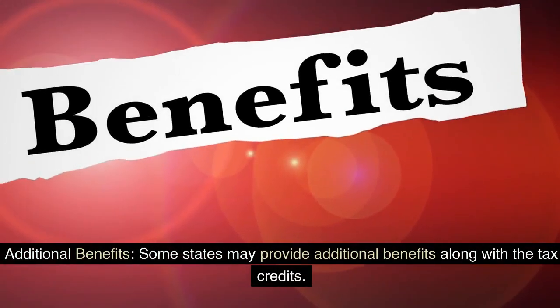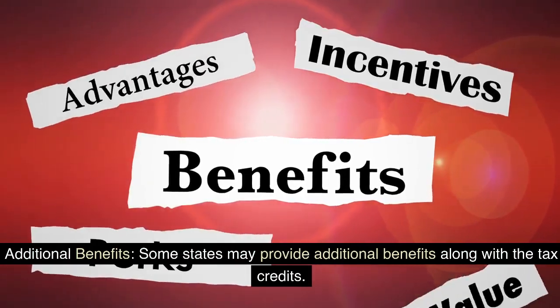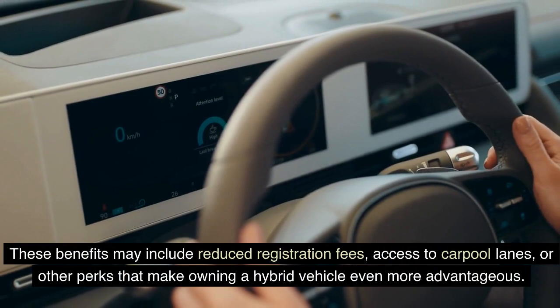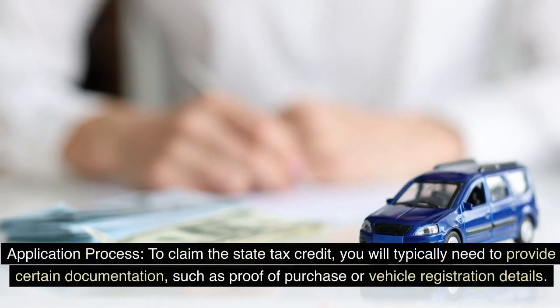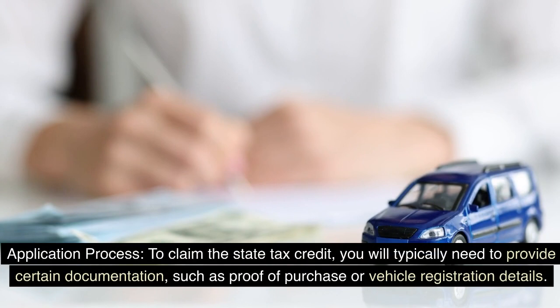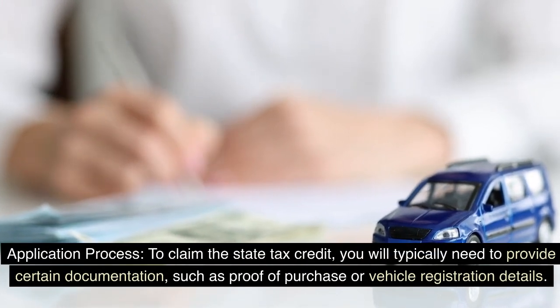Additional benefits. Some states may provide additional benefits along with the tax credits. These benefits may include reduced registration fees, access to carpool lanes, or other perks that make owning a hybrid vehicle even more advantageous. Application process. To claim the state tax credit, you will typically need to provide certain documentation, such as proof of purchase or vehicle registration details.